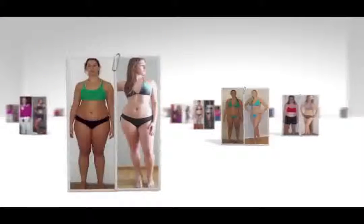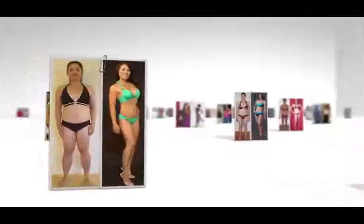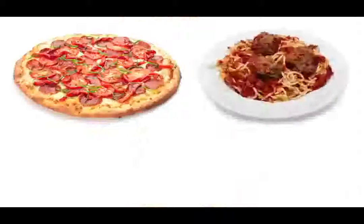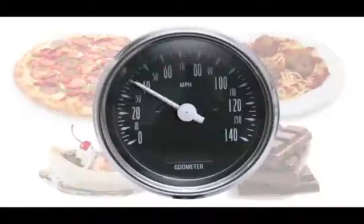As you can probably tell, the Venus Factor was developed to take female fat loss to another level and fast. In fact, hundreds of women report inches vanishing from their problem areas within weeks, and they have the startling pictures you're seeing to prove it, which is amazing considering they're experiencing these rapid results while still enjoying their favorite foods like pizza, pasta, ice cream, and chocolate. At the perfect times to accelerate female fat loss.